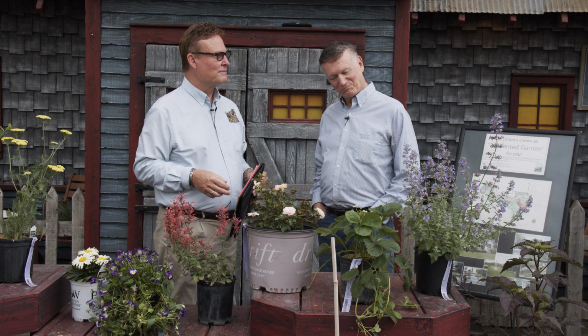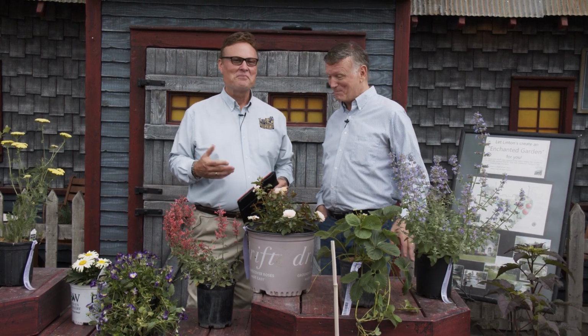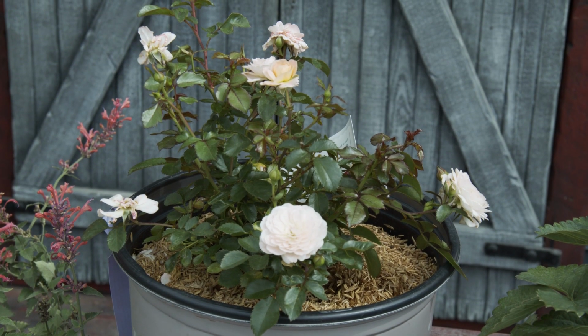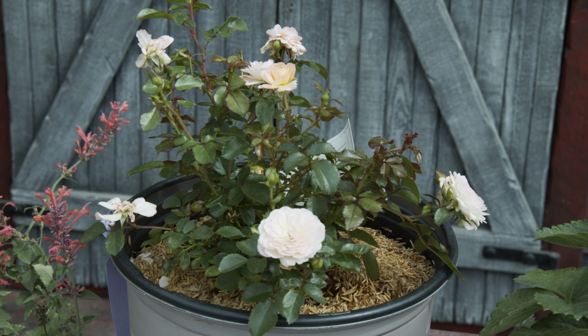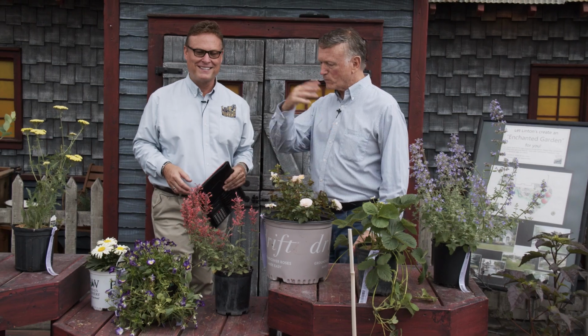What do you think? Not bad. Not good either? No. It's not bad. There you go. Apricot Drift Rose, great for full sun. It's a ground cover rose, only reaching 18 inches in height and spreads to be about 30 inches in width, and priced at $34.99. All right, what do you have for us next, Mark?